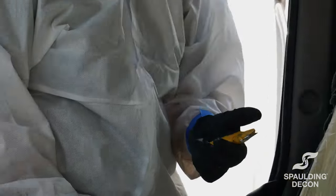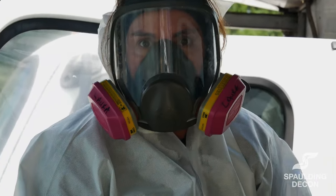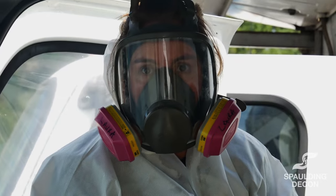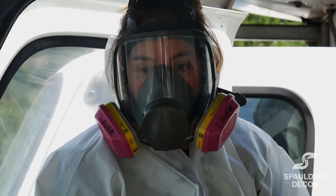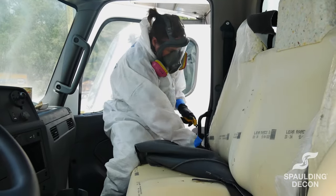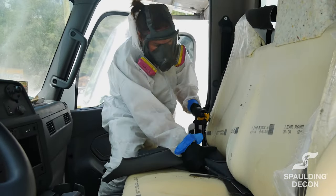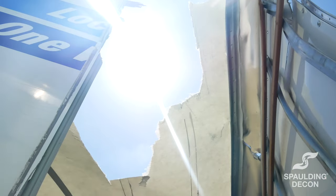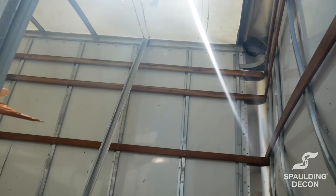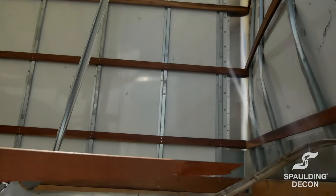So you're probably thinking, why don't you just take the seats out? That would be great, and that's what I would do if this was like a normal car. But we can't move the vehicle to get it to them to move the seats out. So I am taking a much needed break. It's about, I think it's about 86 degrees. So it's not like terrible, but if you add all this into it, it's well over 100.